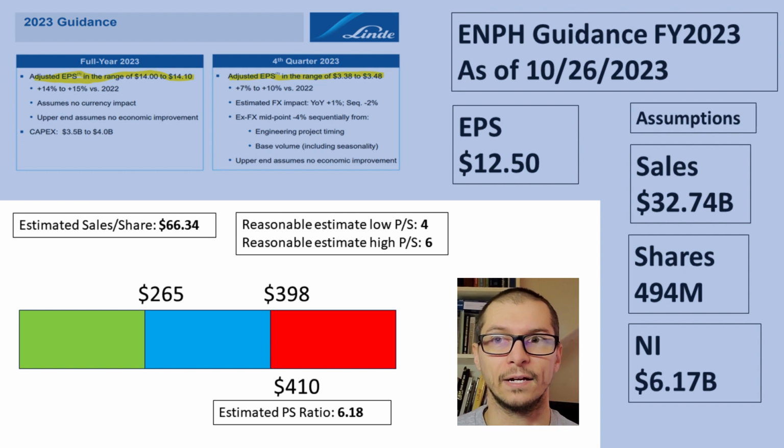Pivoting to its price to sales ratio based on management's guidance, we can see the shaded portion is the same as the previous slide, so I'm going to focus on the unshaded portion. Using management's guidance, we can calculate a future projection for sales per share of $66.34. Then multiplying this forward guidance by our reasonable price to sales range of 4 to 6 times sales, resulting in a fair value stock price between $265 and $398. The result being that the current price of $410 is at a good point to sell.